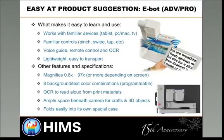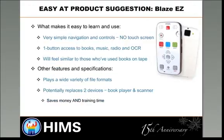The other very cool thing about the EBot is that there is a lot of space beneath the camera to do crafts, to put 3D objects. So you could put a box of food under there, a can of soup, for example. You could read the directions on a bottle of medication. It does really, really well with 3D items like that.